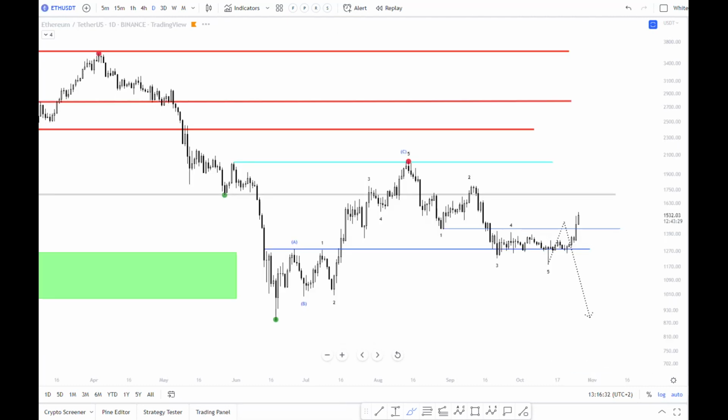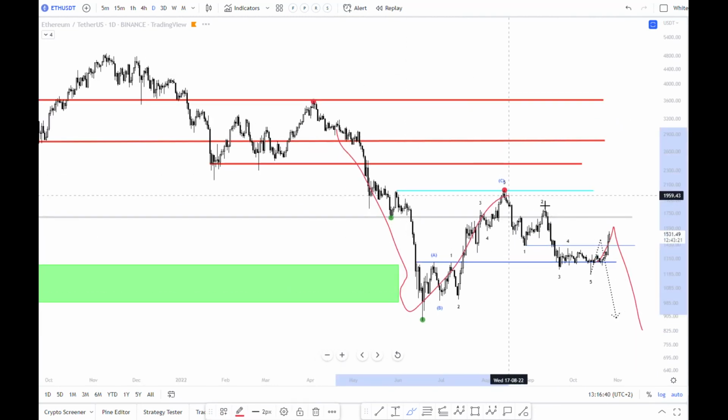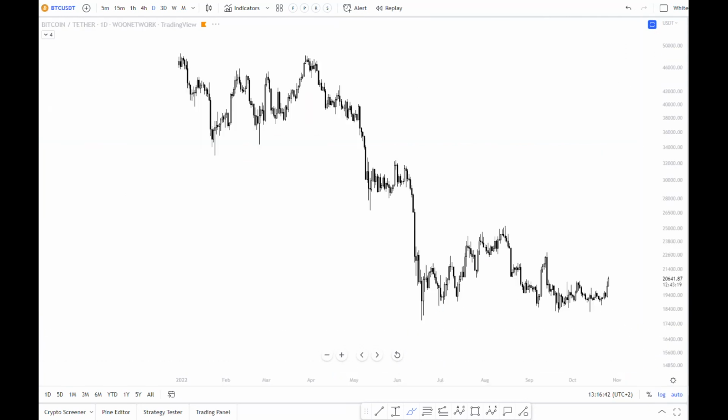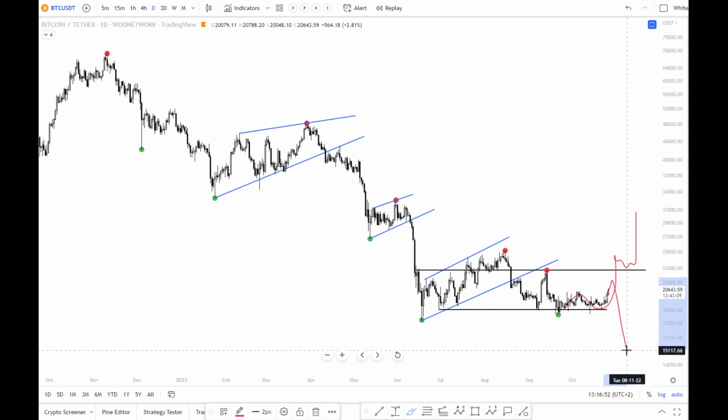This is exactly the same as what I show you guys here. Corrective bounce, maybe a bit higher, but then we still have the risk of the downside. And same here, a corrective bounce. Party starting above 23, in my opinion. Everything below there is still a big risk of a bigger move to the downside. So short term, a bit more up.